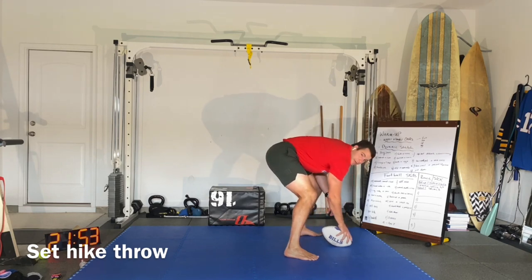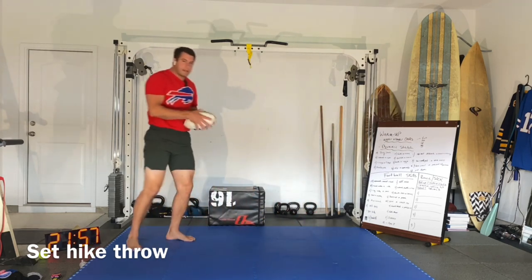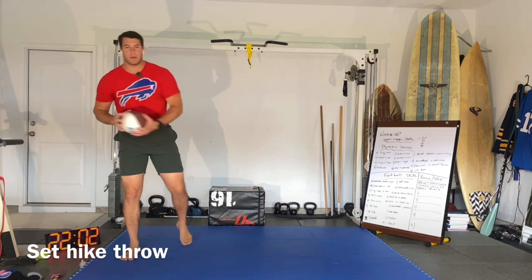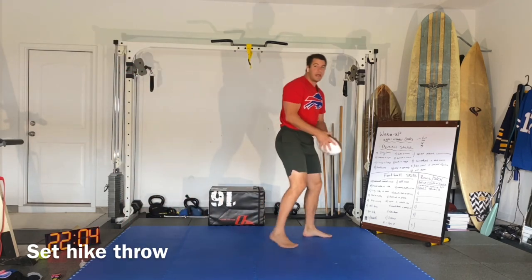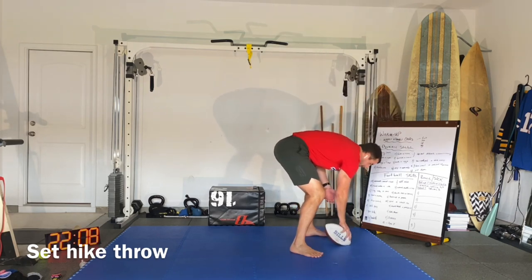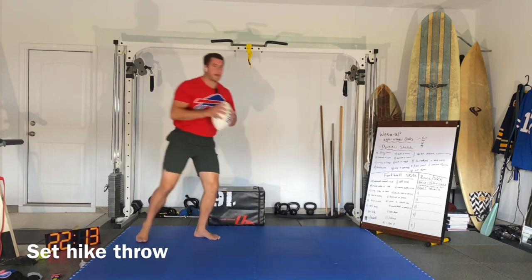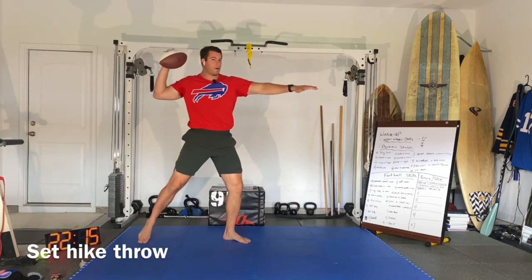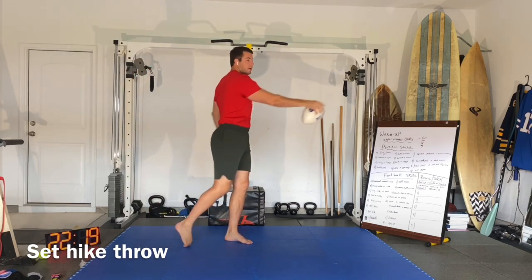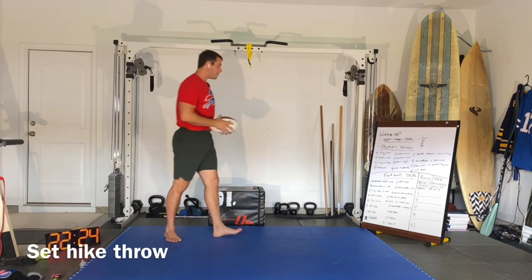So you have the center here who hikes it to the quarterback, and then the quarterback takes it, they either throw it or they hand it off to the running back. But we're going to just pretend that we're the center and quarterback all at the same time. Okay? All right, ready, set, hike, step back, pretend that you're going to throw. Make sure that you point out, you step with the opposite foot, and throw it through. Okay? Just like that. All right, let's go ahead and try it again.